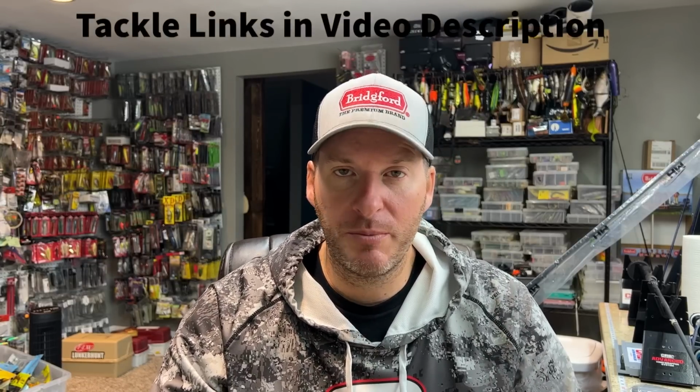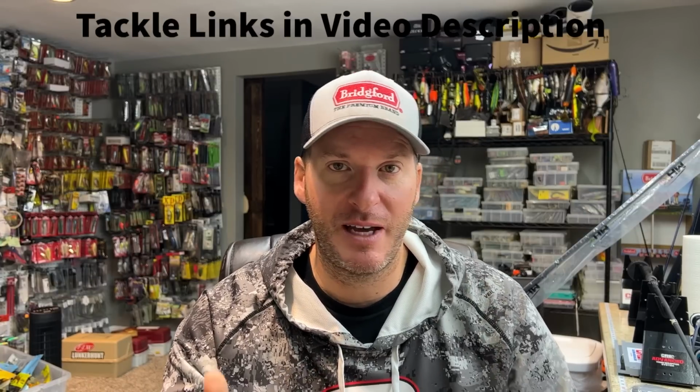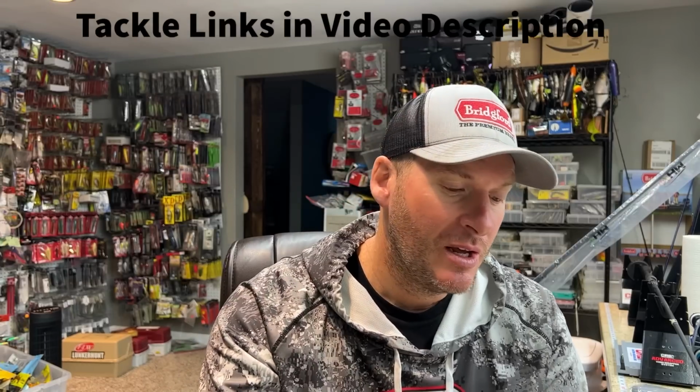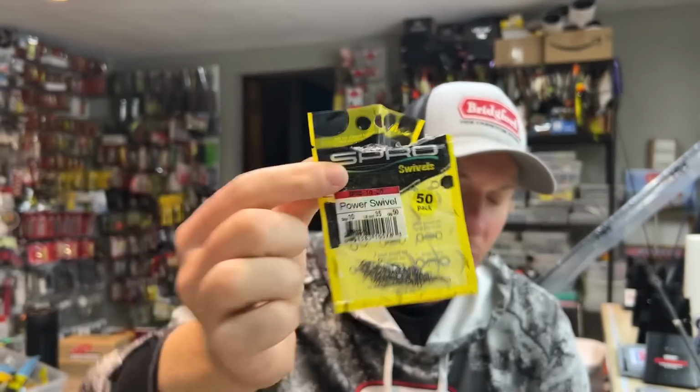Next up, we're going to switch over to swivels. A swivel is such a critical piece of equipment for me because it decreases the amount of line twist in a lot of the techniques and a lot of the baits that I like to use. So the ones that I almost spilled the whole bag. The ones that I really like to use are these Spro power swivels, but specifically the reason I like this is because they have a size 10.